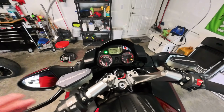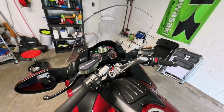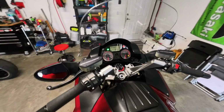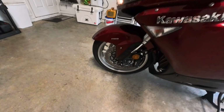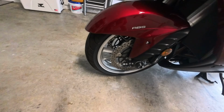So this bike also has, for 2009, it does have ABS. That was an option in 2009. So the owner that bought this brand new, he opted for the ABS, which is pretty cool.